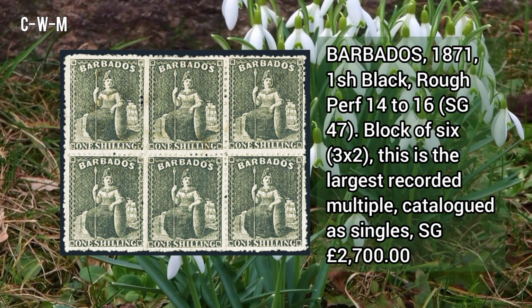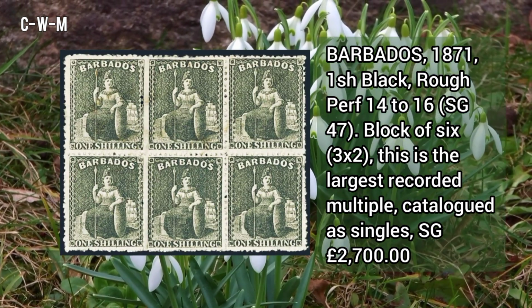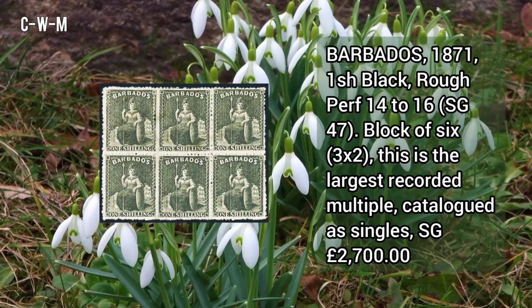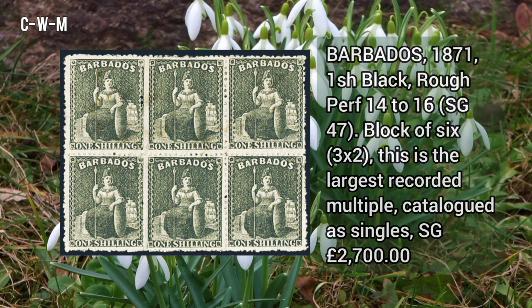Stamp from Barbados, 1871, 1 shilling black. Rough perforation 14 to 16. The Stanley Gibbons catalogue number 47. Block of 6 with crisp color. Top left stamp small thin in the margin and light tone marks.